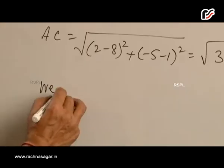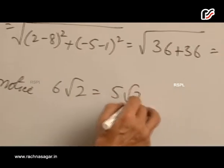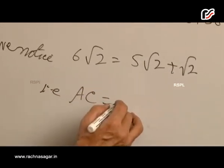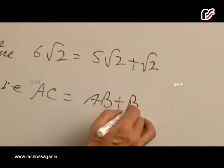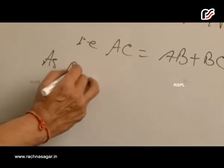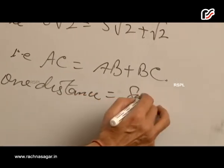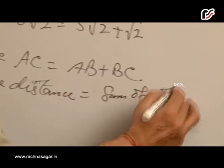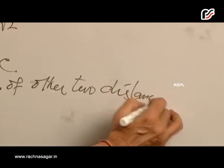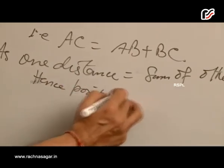We notice 6 root 2 equals 5 root 2 plus root 2. That is, AC equals AB plus BC. As one distance equals the sum of the other 2 distances, hence the points are collinear.